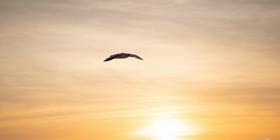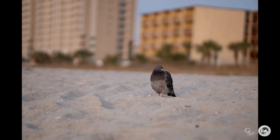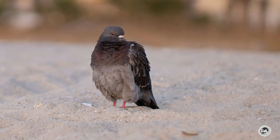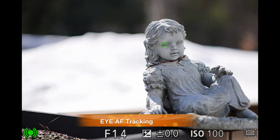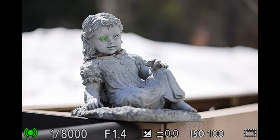It was fast enough that even at f1.4, I was able to pick up bird in flight and lock on and get accurately focused, so no problem there. Whether it was human or animal subjects, it didn't matter. I got good eye detection, and so again, that worked really well. And so overall, focus speed, focus sound, and focus accuracy, all good for stills.